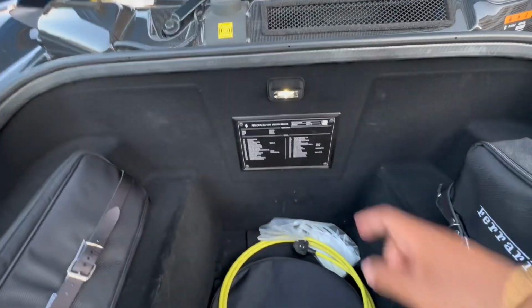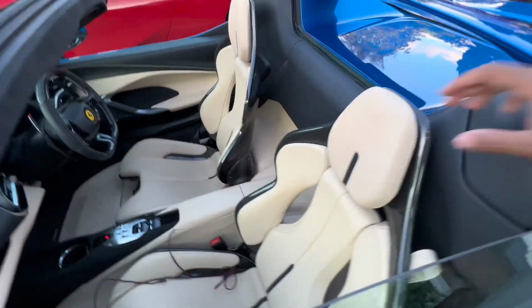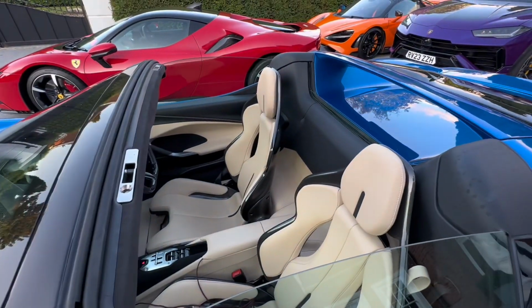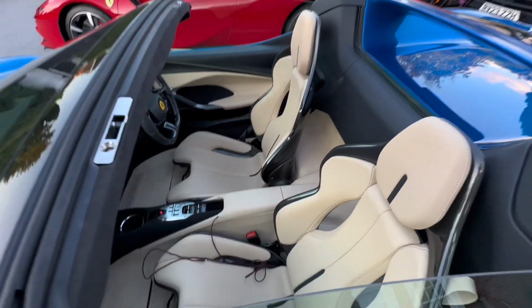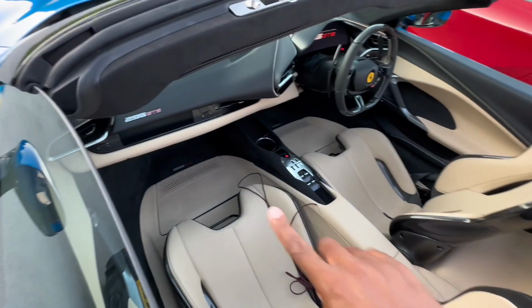This is a heavily specced car. I just noticed the spec sheet now. The interior of the car has racing seats. These seats aren't as comfortable as the comfort seats in my SF90, but that's why they're called comfort seats. It's also Crema, which is like this light sandy color. It looks really good. It's got the passenger display.